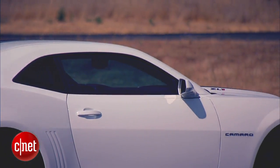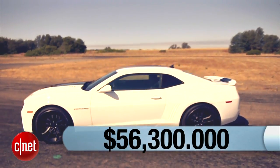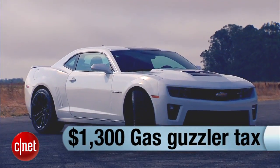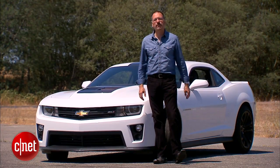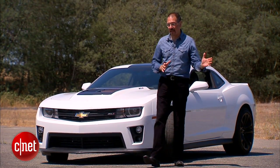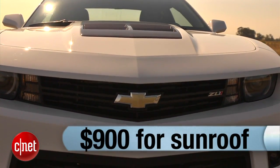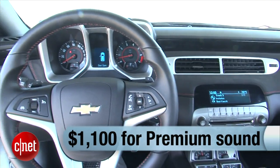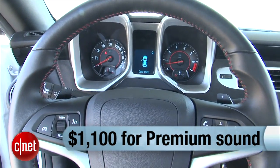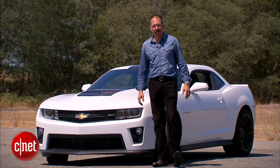Okay, let's price our ZL1 should you be so inclined. $56,300 delivered, but that also includes a $1,300 gas guzzler tax. You're going to pay for your fun in this guy. Now, the options to take it further CNET style are limited, as we talked about. Sunroof, $900. Purists are going to say no. Then we've got another $1,100 to get the premium sound with the dual powered subs, in case those exhaust tips aren't music enough to your ears.